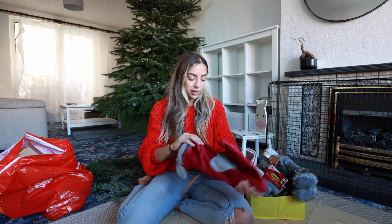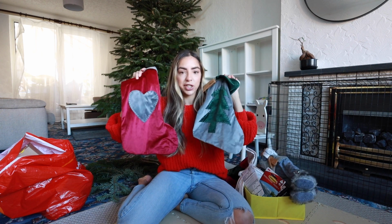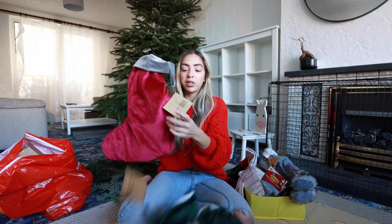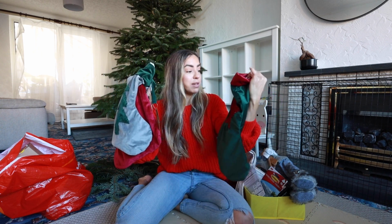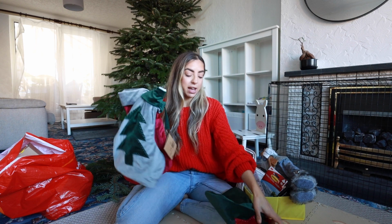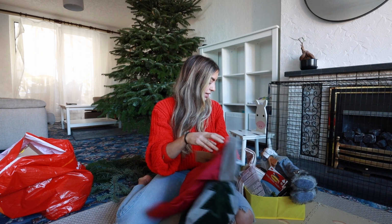Then I have a few of these Christmas stockings in different colors, and they all have different shapes. They're from Jysk last year. They do still have the tags on them. I didn't use my own and Hunter's at the time, but I did use some other ones, so they haven't all got the tags on them still. Can't remember how much these were. They had different ones this year.